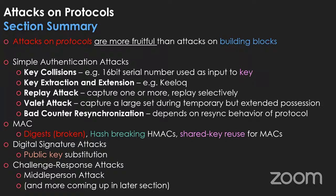For a MAC, is it a digest? If yes, you won. Is it a hash? You can hashcat it. Is it a shared key that you have somehow got control of because it's that piece of software, right? And digital signatures is all about how do you control that public key. And then challenge response, we're going to get into a bunch more of it, but it's all about interposing, seeing the traffic, analyzing it.